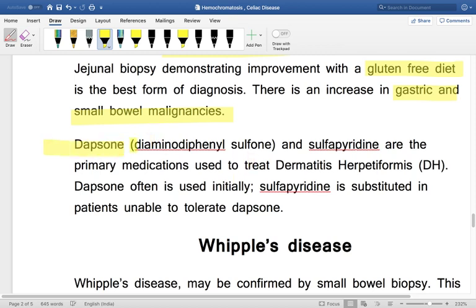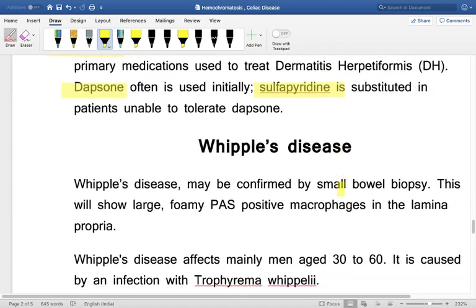Dapsone, sulfapyridine are the primary medications to treat it, and especially dermatitis herpetiformis. Initially, you will use dapsone. It's very difficult to tolerate the dapsone. इसलिए हम sulfapyridine is the one which we will be substituting.